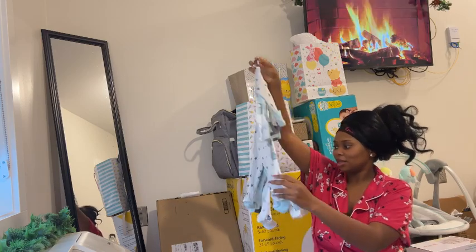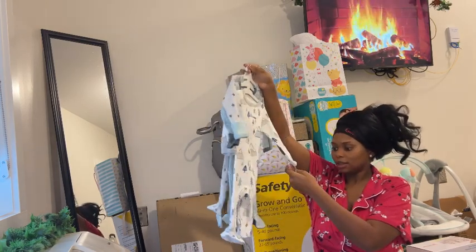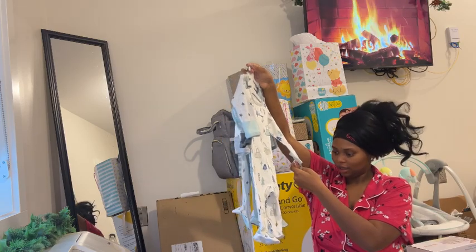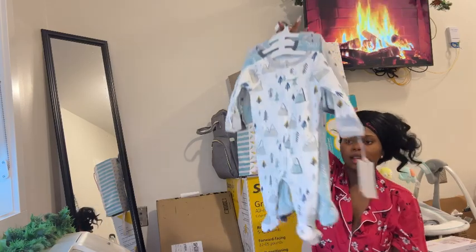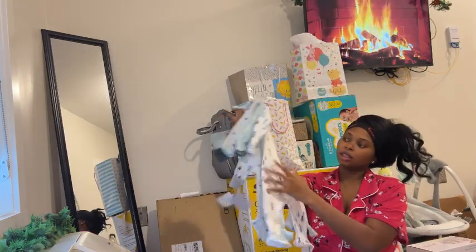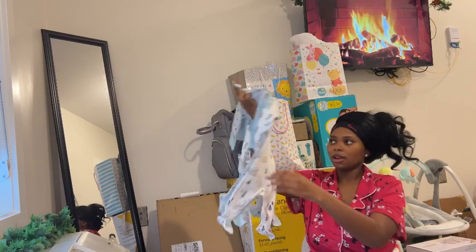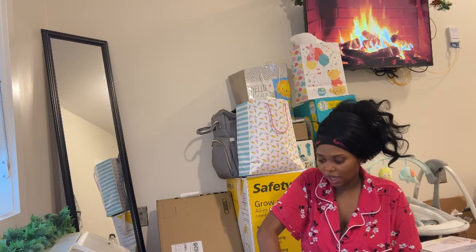So we got these. These are cute onesies. Onesies, is it? Yeah. Cute baby clothes, three-piece. Lovely. I love the colors. I love everything, the texture, it's soft and everything, so very grateful for that.